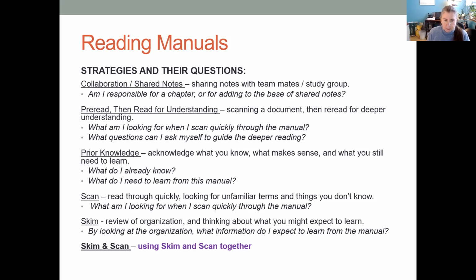So two techniques we're going to be looking at is scanning, reading quickly through, looking for unfamiliar terms and things you don't know. What am I looking for when I scan quickly through the manual? And skimming, reviewing the organization and outline of the manual and thinking about what you might expect to learn.